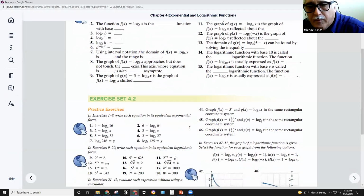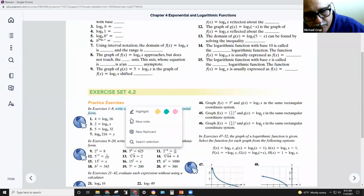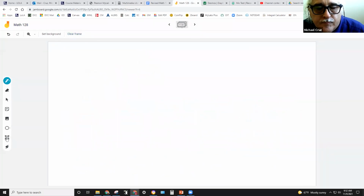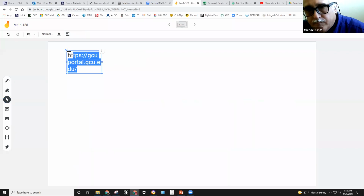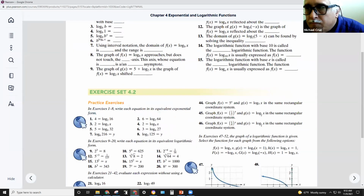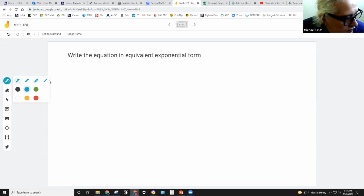All right, so let's say the instructions here are right. I don't think they let me copy this. Because I remember. Nope. Write the equation in equivalent exponential form. All right, so what I've got here is, this one is like number 8.